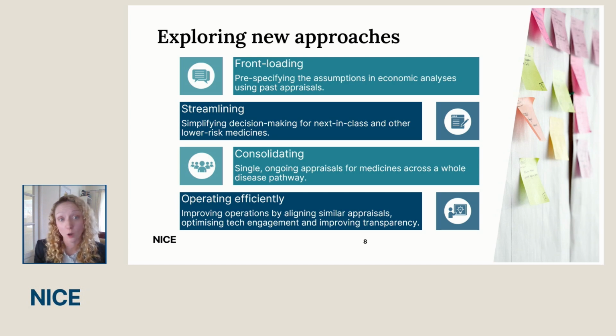We also looked at optimizing our technical engagement. So technical engagement is a step in the single technology appraisal process, and this step happens before the appraisal committee meeting. The key aim of technical engagement is to identify key issues and resolve them in advance of that first committee meeting. And by doing that, when we get to the first committee meeting, the aim is that the committee can make that recommendation at that first meeting.